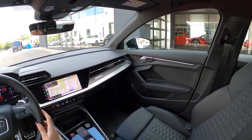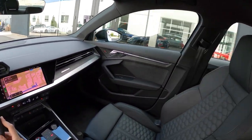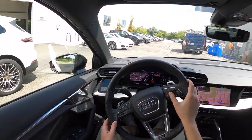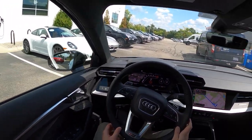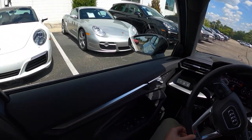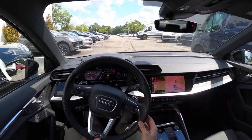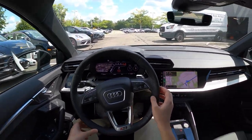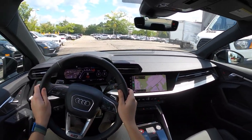Got a really cool Guards Red 981 Cayman, or maybe it's a 718. 718 Cayman. There's a 987 Cayman S. Ooh, that looks familiar. I actually looked at that car on their website. It's a Tiptronic, and they want $35,000 for it, which is quite outrageous if you ask me.